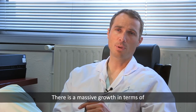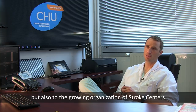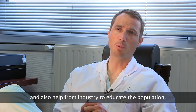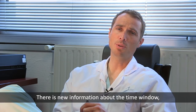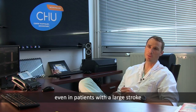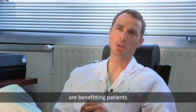There is a massive growth in terms of thrombectomy indication that is also related to the 6 RCTs that went positive, but also now to the growing organization of the stroke centers and the help of the industry to educate the population, which has increased the capability of the medical community to treat patients with thrombectomy devices. There is also new information about the time window, and now it's possible to treat patients up to 24 hours. Now we see that even large stroke may benefit from mechanical thrombectomy. There's still some question, but the more we go, the more we see that this treatment gives benefit for the patient, so the more indication there is.